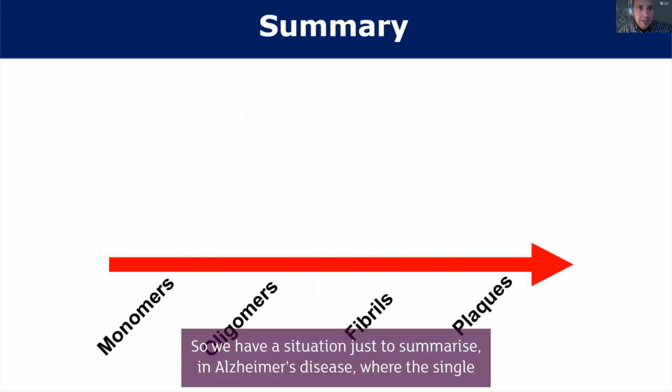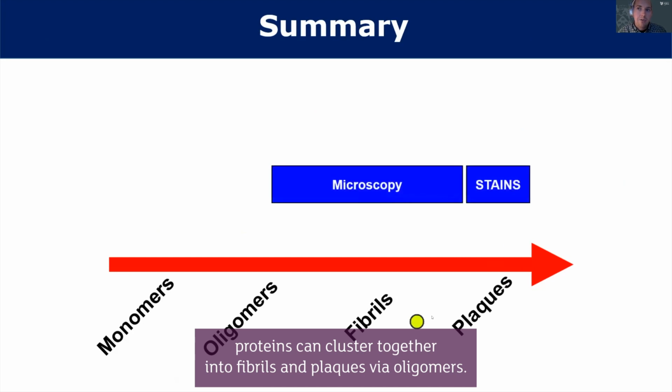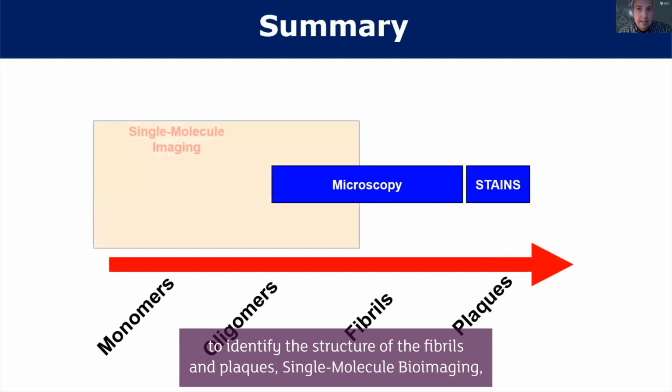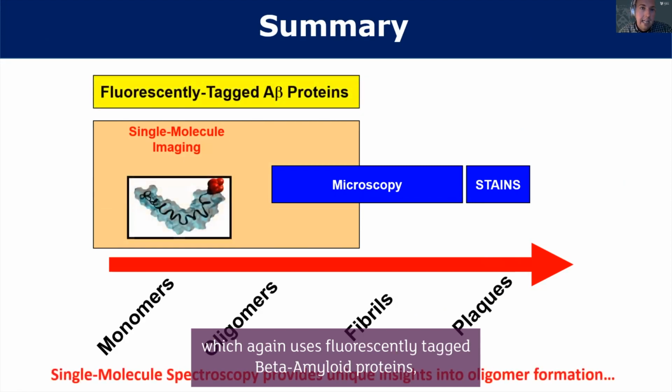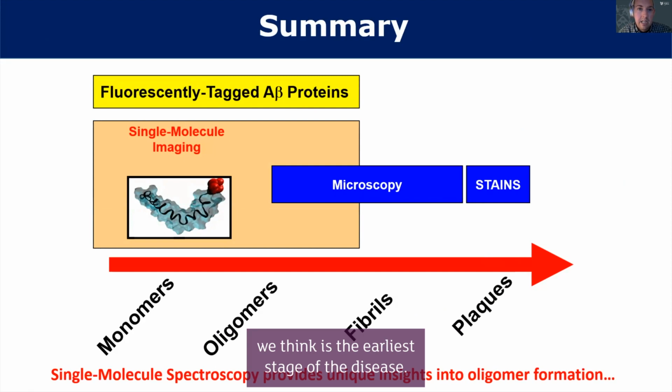So just to summarize, in Alzheimer's disease, the single proteins can cluster together into fibrils and plaques via oligomers. And whilst a number of tools and techniques have been developed to identify the structure of the fibrils and plaques, single molecule bioimaging, which again uses fluorescently tagged beta amyloid proteins, is giving us new insights, transformative levels of detail into what we think is the earliest stage of the disease.